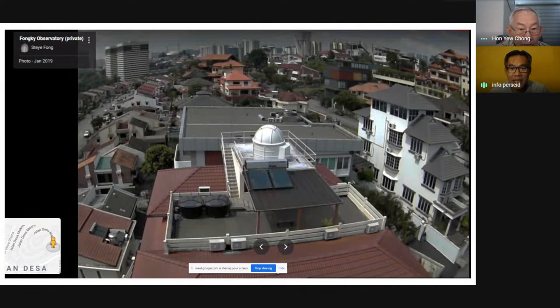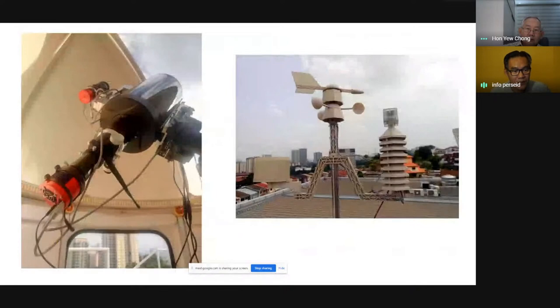This is how it looked like. This is the photo that he actually sent to me, a bird's eye view of his observatory. And you can see that, wow, quite a nice neighborhood there, right? A huge bungalow and things like that, very good neighborhood, and it looks quite high up also. And he built a special rooftop, I think, and he put the dome up there. And on top of the dome, he actually has a weather station there.